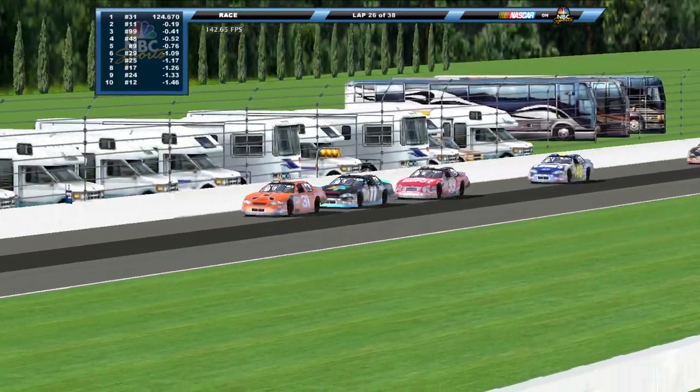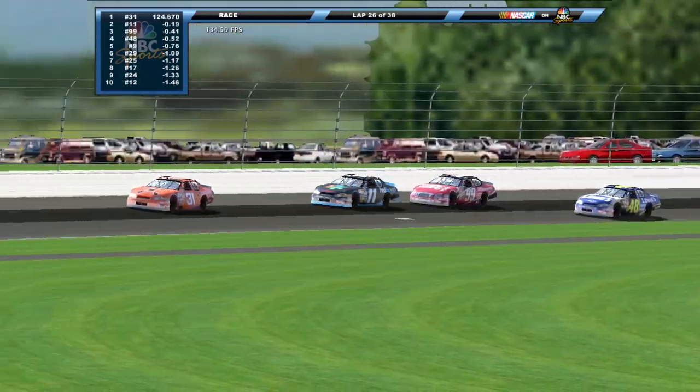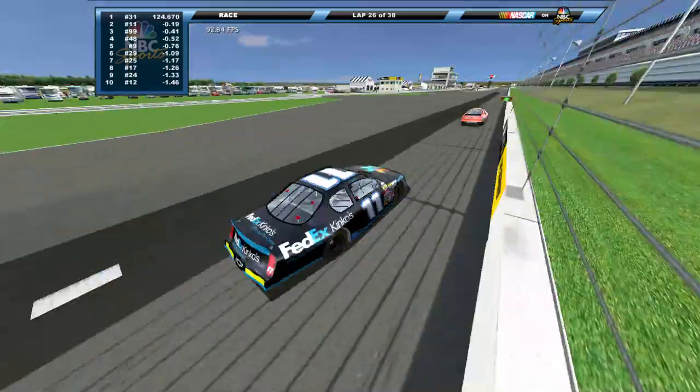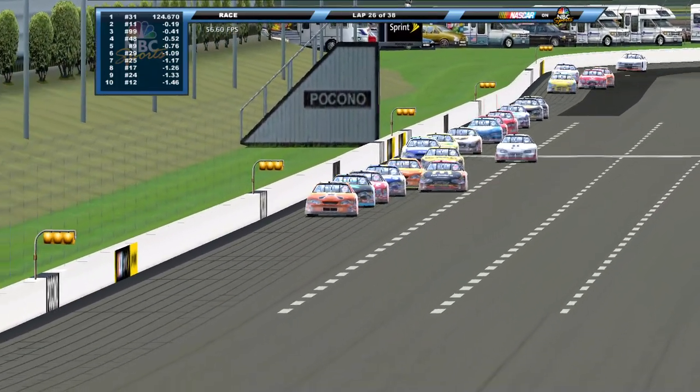Now back out in front, Hamlin trying to fight back. Backs off a little bit early here, possibly letting Jeff Burton use up some of his stuff here from Pocono. Down the front straightaway once again.